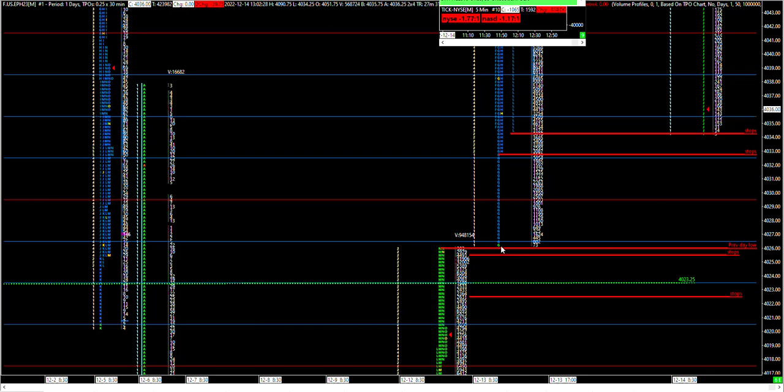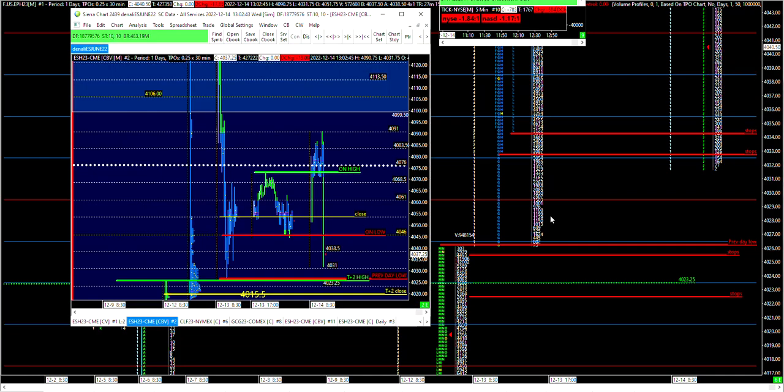Also, you'll notice yesterday that we barely filled the gap, right? So we'll be looking for really responsive buying at the previous day's low, which is one tick above the high from the previous day. So this is FOMC. It's not really that crazy, right? Now what we did was we took these stops. Let's see if we can take the previous day's low.